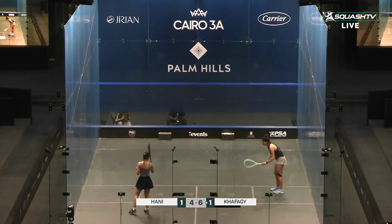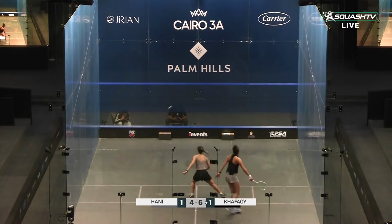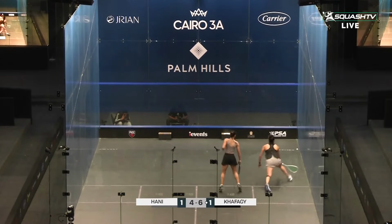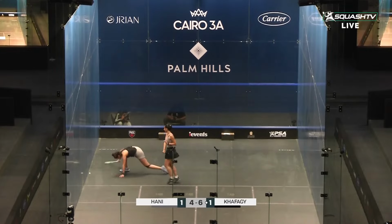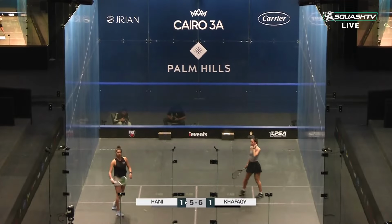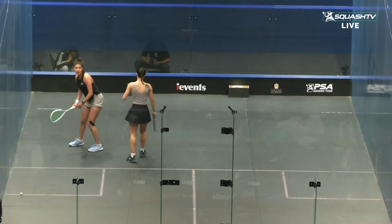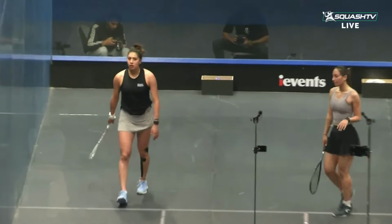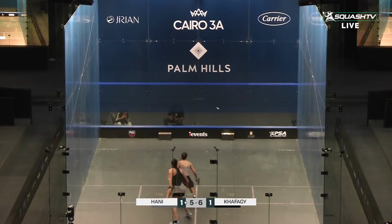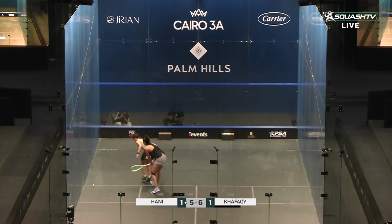Hand out, 6-4. Just in the right spot, wasn't it? Just behind the service box. That's good line. Very good line. It sets up an easy post. It's good stuff again from Hany. She's finished it well. Just Khafagy felt like she was impeded slightly. But the ball was just running in nicely, wasn't it, into the side wall here. Clever that she put a little bit more on it, which Khafagy was complaining about, but she was deliberately pushing that ball a bit longer because she knew where Khafagy was positioned. Yeah, she had to come back in and around her, didn't she, which was a difficult movement. No let.